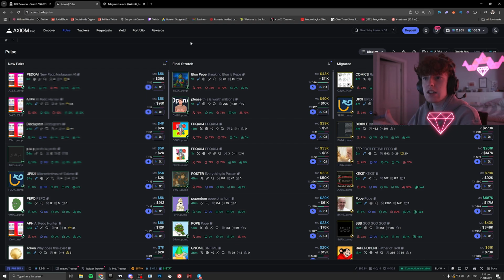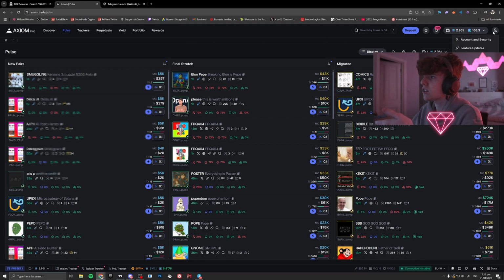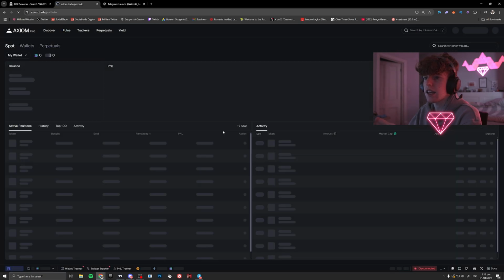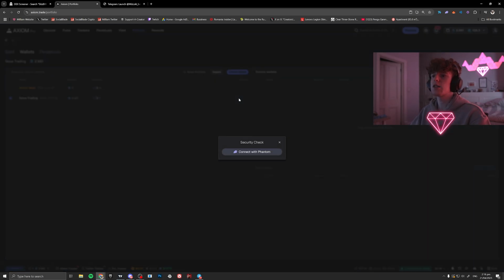Now, for Axiom, they have a little bit of a different system. So if you want to take your Axiom wallet, you're actually going to have to go to account and security here. Go to your manage wallets, and then what you can actually do is create a new wallet, or you can export the private keys of your own wallet. So I'm going to click on export private keys.